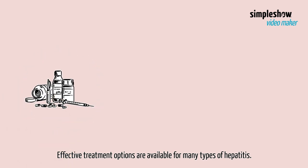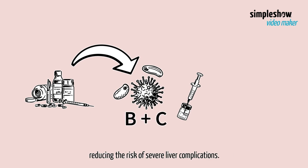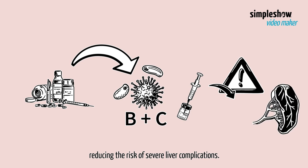Effective treatment options are available for many types of hepatitis. Antiviral medications can manage or even cure hepatitis B and C, reducing the risk of severe liver complications.